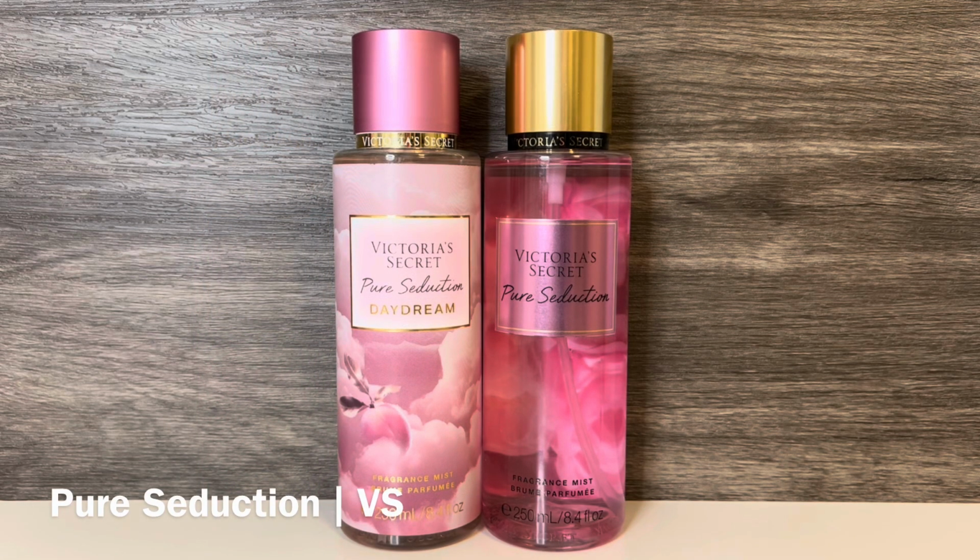And for comps, first I have the original Pure Seduction with notes of juice plum and crushed freesia. And this basically smells like sweet candied plum. There's a hint of floral, but it's overwhelmingly fruity, and feels a bit like fruit punch to me. These share the plum and candy-like quality, but the original Pure Seduction is stronger and sweeter, while Daydream is warmer and has more of a creaminess to it. The original isn't one of my go-tos, so I'd probably wear Pure Seduction Daydream more.